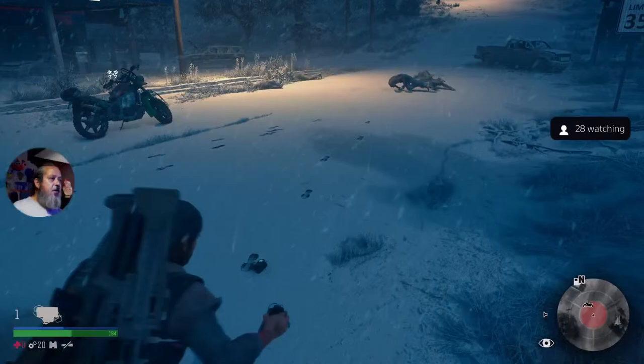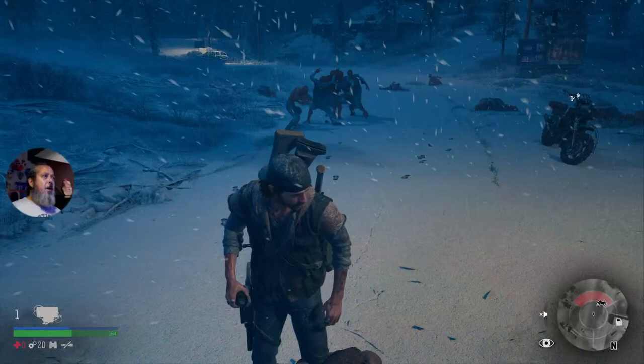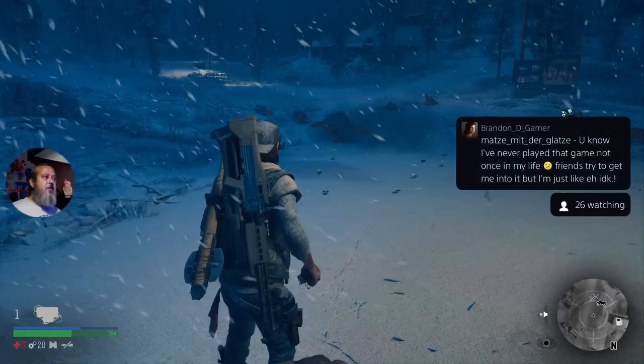An attractor bomb. That'll go... 4, 3, 2, 1. About 4 seconds, 5 seconds, let's say.